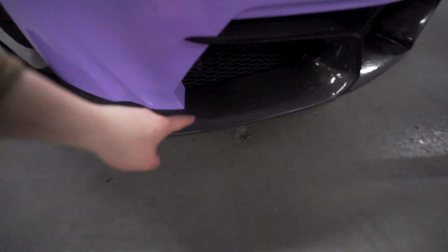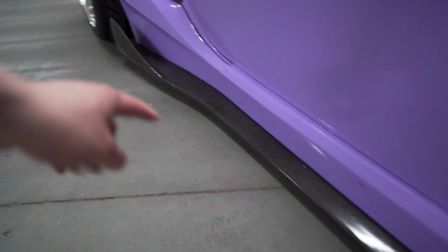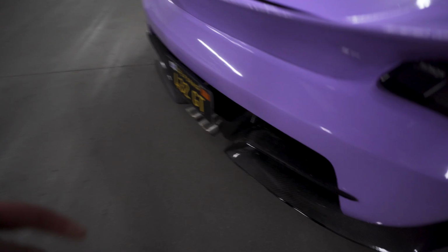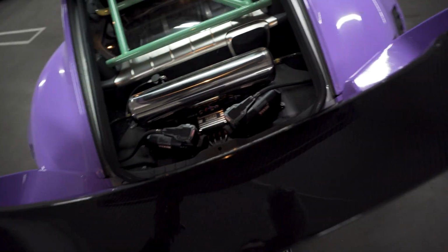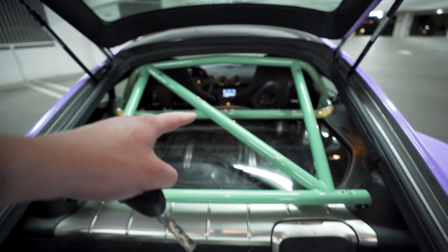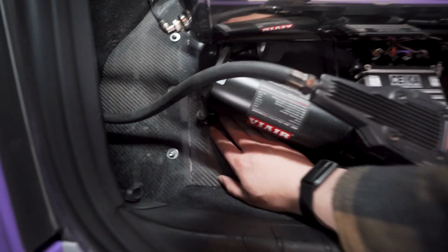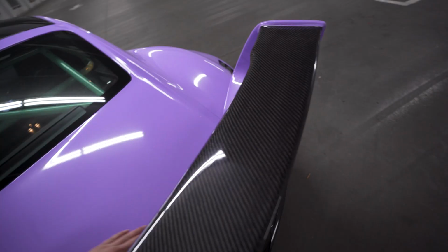First thing I want to start off, the front splitter, yeah, that's carbon. The side skirts, these are all carbon. Sorry, it's a little dirty. The wing is now carbon. The diffuser is now carbon. The roof is now carbon. And if you thought it couldn't get any better, the trunk is now carbon, and the cage is mint. Literally, it's mint. Oh man, this is all dirty. I should have wiped this all down before I showed you guys this, but hey, it is what it is.